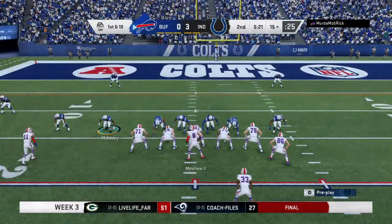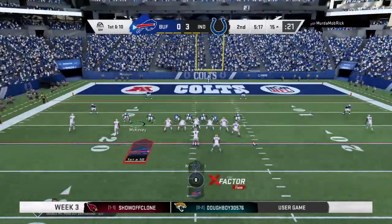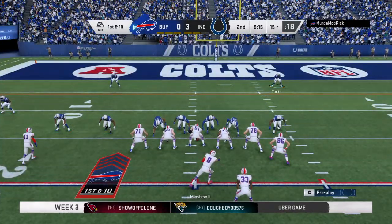Here we go, set, 18, Gator. Smith. You ain't doing nothing today.